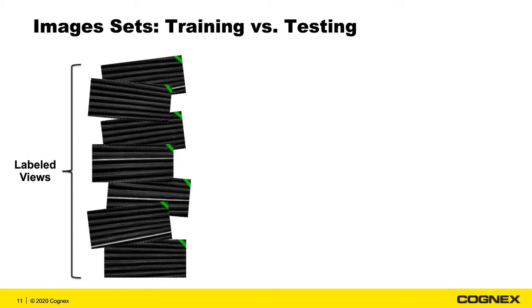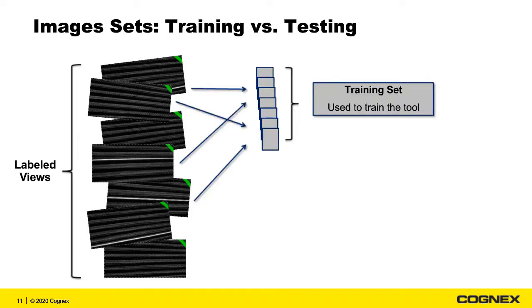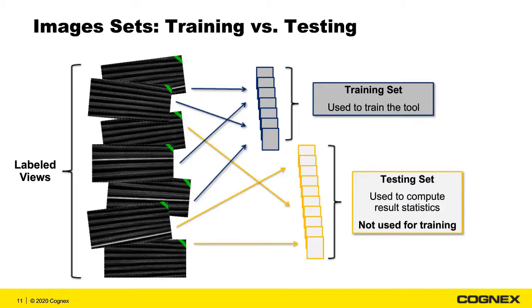By default, ViDi groups your views into two halves, a training set and a testing set. The training set is used while training the neural network, and the testing set is reserved to validate the resulting neural network after training is complete. So it's important to not only collect enough images to train the tool, but also to validate that the resulting neural network is providing meaningful results on new images it has never seen before. ViDi also has the ability to let you define custom image sets to better organize and track the performance of images inside the ViDi editor.